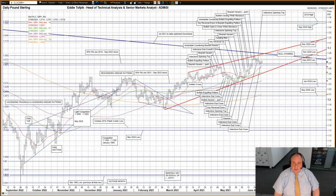Cable, aka sterling against the US dollar. An indecisive doji cross yesterday as the market for a second consecutive session tested down unsuccessfully to the interesting 50% Fibonacci line of the June 2016 to September 2022 move at 126.99, plus just underneath, the September 2020 low at 126.72. These original resistances that have now turned into supports had kept the market back in early to mid-May, so they appear significant.